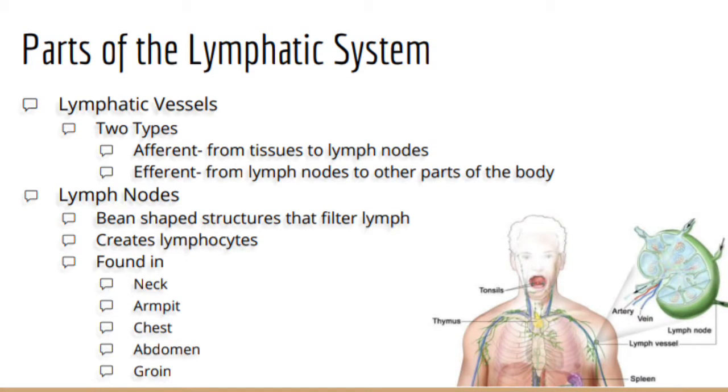Lymph nodes are tiny structures in your body that filter lymph. They also create lymphocytes, which are a specialized type of white blood cells. There are many kinds of lymphocytes. There's B cells, M cells, T cells, and natural killer cells.